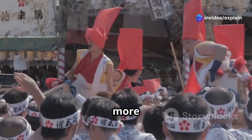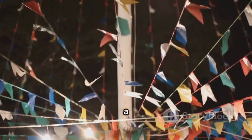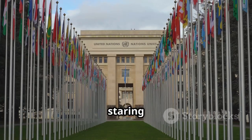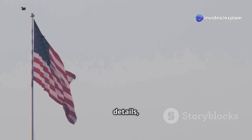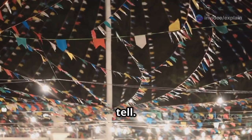Remember, flags are more than just colorful pieces of fabric. They're visual representations of a nation's history, culture, and values. So the next time you're staring at a sea of flags, take a moment to appreciate the subtle details, the historical echoes, and the stories they tell.